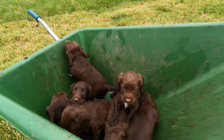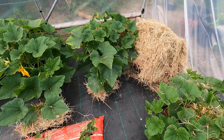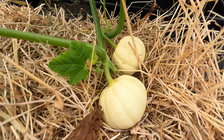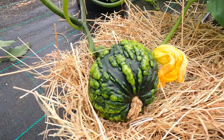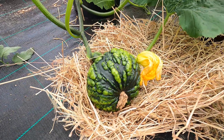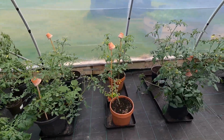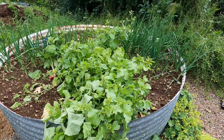And then very quickly, the tunnel. What do I have in the tunnel? Pumpkins. So pumpkins are getting big. I'm growing a couple of varieties of pumpkin. I have Baby Boo, which is white. I have Zombie, which is kind of like a weird pumpkin with these weird lumps on it. I have all my tomatoes, obviously, along this side. And Atlantic Giant is the other pumpkin I have at the moment.